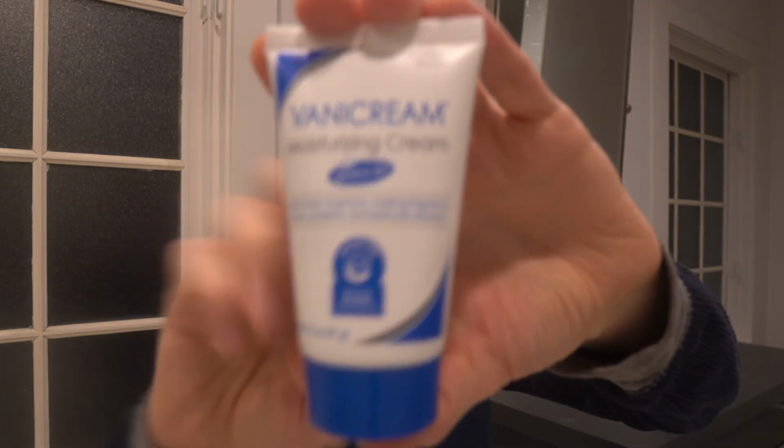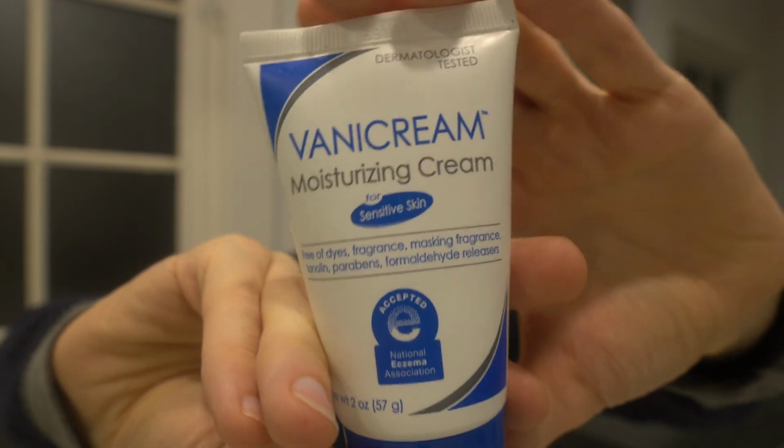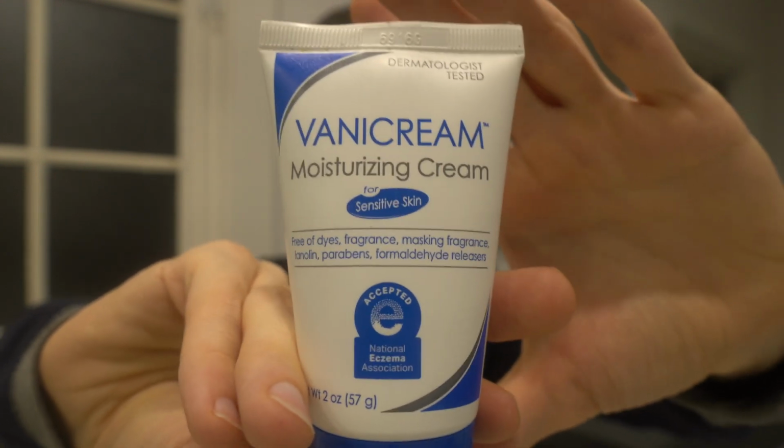And on top of all of that, to just occlude everything and prevent the water loss, that moisture loss that occurs at night, I put on this Vanity Cream moisturizing cream. This is a highly occlusive moisturizing cream. It contains petrolatum as the second ingredient outside of water. And petrolatum, petroleum jelly, Vaseline is probably the most occlusive skincare ingredient out there. I think someone said lanolin is also a super occlusive agent, which is a little bit more natural, I suppose. I like petrolatum just fine.